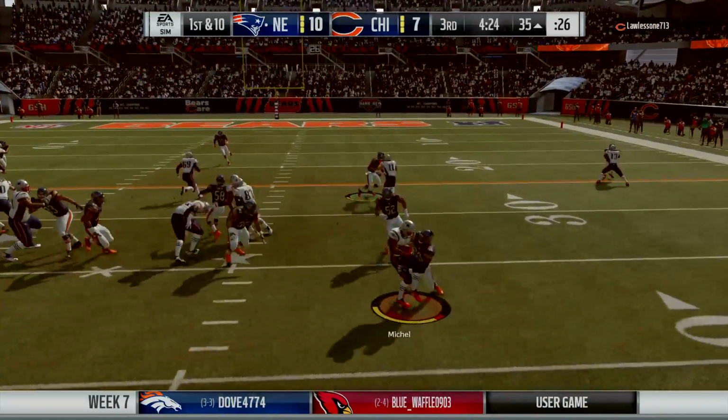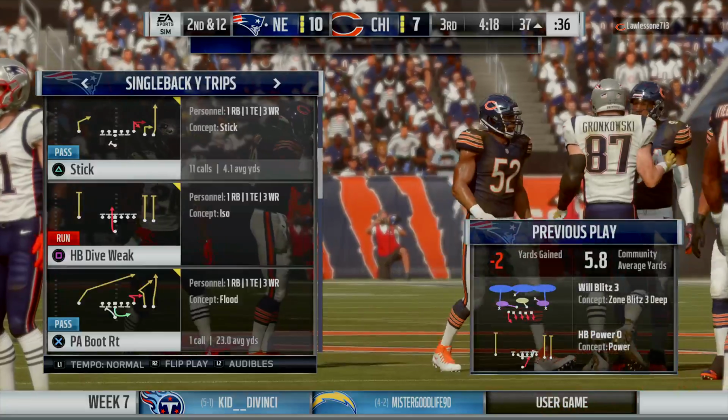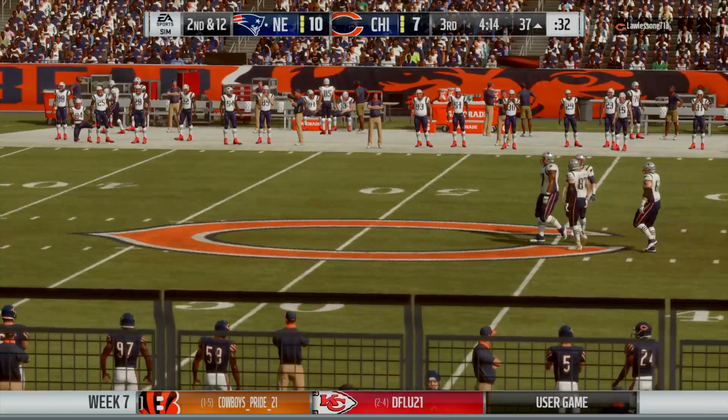A give. This is Michel. And he'll lose yardage on the play back at the 37-yard line. That's going to go as a loss of 2, and it'll be second down. I think it's pretty evident we can say what a difference a week makes.